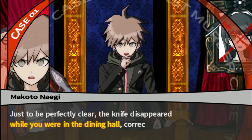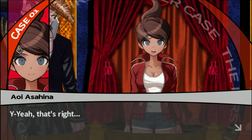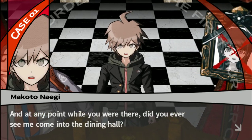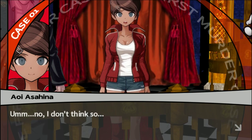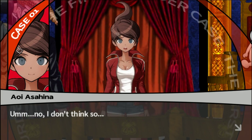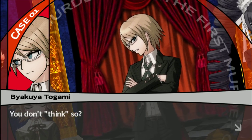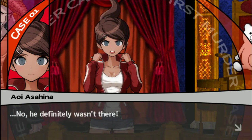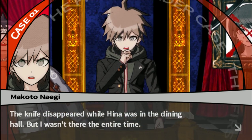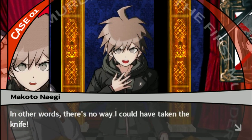Just to be perfectly clear, the knife disappeared while you were in the dining hall, correct? Yeah, that's right. And at any point while you were there, did you ever see me come into the dining hall? No, I don't think so. What you should be asking, I think, at this point is, who did she see come into the dining hall? You don't think so? No, he definitely wasn't there. The knife disappeared while Hina was in the dining hall, but I wasn't there the entire time. In other words, there's no way I could have taken the knife.